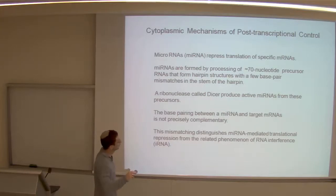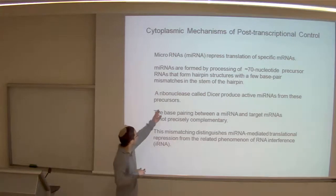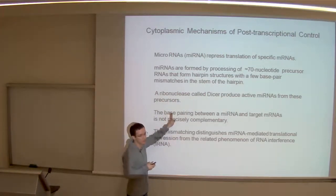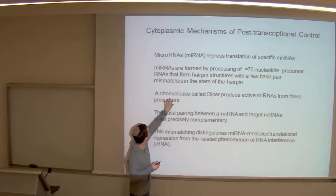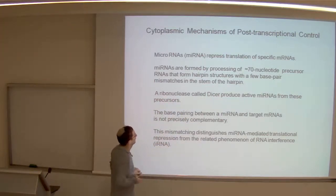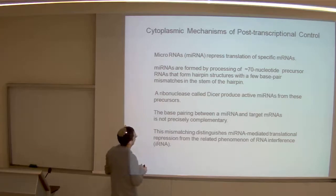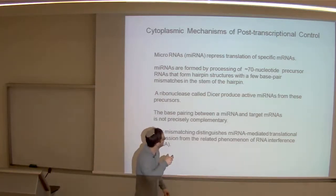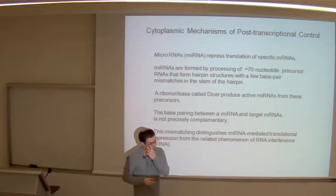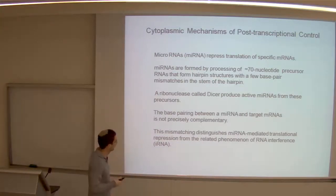Okay, so when they are transcribed from the genome, they are, as I said, about 70 nucleotides long. So these are called the precursor microRNA. And right after that, they are cleaved by ribonuclease. Ribonuclease is an enzyme that cleaves an RNA molecule somewhere in the middle, and that's why the endo is here. Specifically it's an endoribonuclease, Dicer. Anyway, just ribonuclease, it's a protein or an enzyme that cleaves RNA molecules. Okay, so specifically they are cleaved by the ribonuclease Dicer, and then the mature microRNAs are produced, which are about 20 nucleotides long. So these are the active, or as I said, the mature microRNAs.